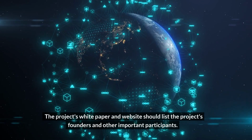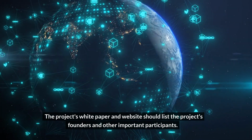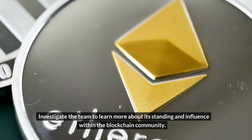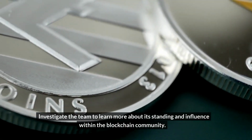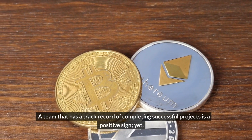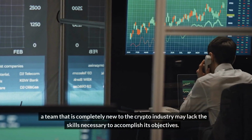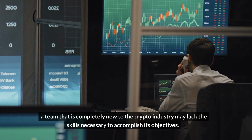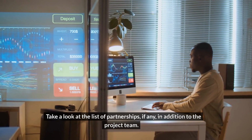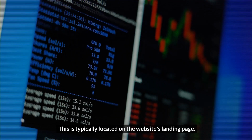The project's white paper and website should list the project's founders and other important participants. Investigate the team to learn more about its standing and influence within the blockchain community. A team that has a track record of completing successful projects is a positive sign. Yet, a team that is completely new to the crypto industry may lack the skills necessary to accomplish its objectives. Take a look at the list of partnerships, if any, in addition to the project team. This is typically located on the website's landing page.